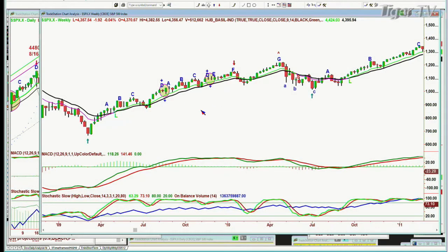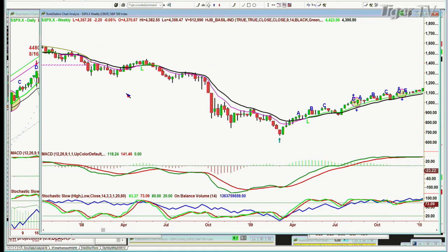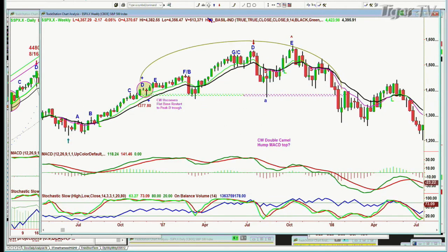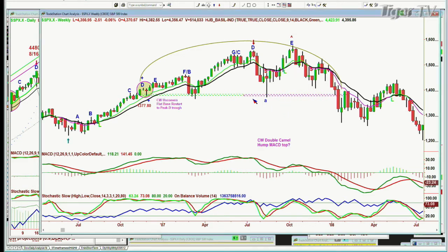Hi, folks, we're back. So I'll do this real quickly because we can spend more time tomorrow. Back to Threads. What I want to say is it was a pullback in the weekly chart back in 2000, and right here at the top. So we made a peak D high. Remember, we were always looking for peak D. And that was on the week of the 20th of July of 2007 at 1555.90. And then it pulled back real sharply. Maybe tomorrow I'll talk about this.